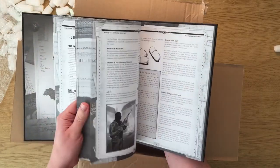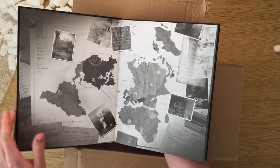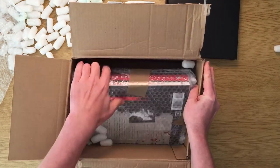Cool, cool. So this is World War Cthulhu Cold War. This is the limited edition version. Beautiful. And then let's see what else we've got.